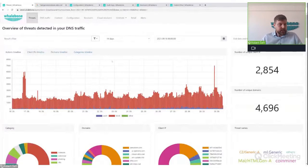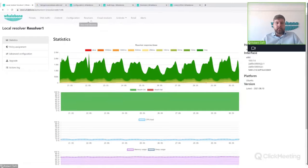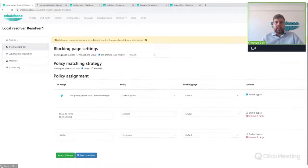Let's get to the next stages. We have some changes on the local resolver and also on the cloud resolvers. I would like to go through them briefly with you. Actually, I will use the resolvers here in the demo. One of the major ones is that with the newest version of the resolver, and I will get to the resolver versioning later on as well, in the policy assignment you are able to change the policy matching strategy.